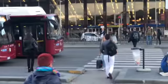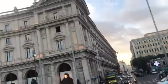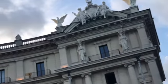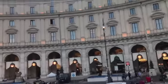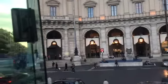And as you can see, of course, that's part of the central plaza around the central station. Quite old buildings, probably put there quite a while ago. Many years ago.